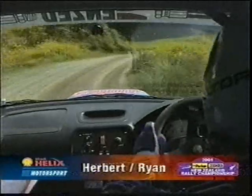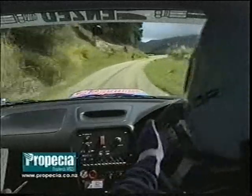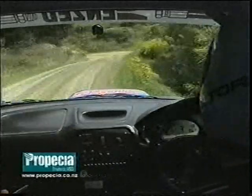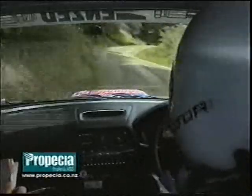4 left 30. 5 right plus, 4 left minus, 5 right minus into a 4 left long, 5 right minus, short 30, 4 right 80.